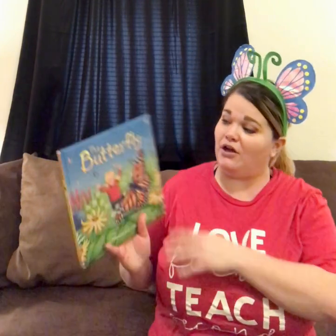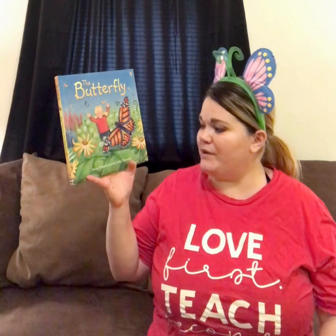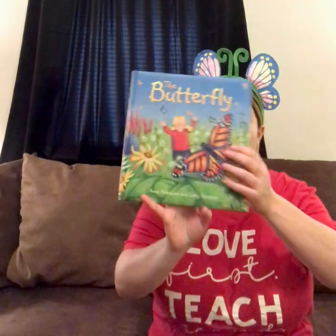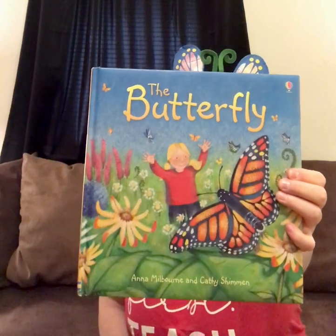Friends, I have my butterfly headband on again today because today is another butterfly book. Today's book is called The Butterfly, written by Anna Milbourne, illustrated by Cathy Shimmen. I love this book. It's got beautiful pictures in it.